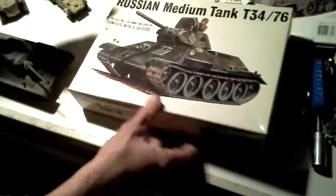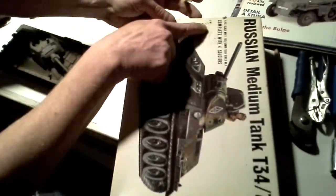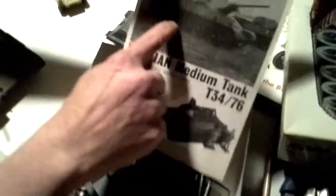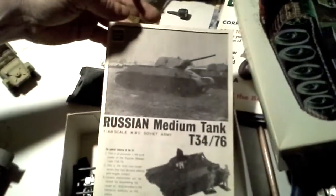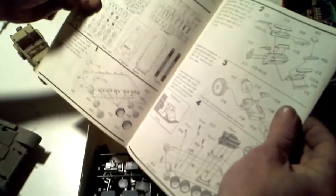I got turned on to them by a friend of mine, and they're 1/48 scale. I prefer 1/35 scale, but this is complete with 4 soldiers. These tanks have complete interiors in them, all of them. Every Bandai model that they made back in the 70s. And here's the instructions. There's the T-34 that was at Aberdeen Proving Grounds. I know because I used to walk them grounds myself for years. I lived in Aberdeen. We're in Harford County.